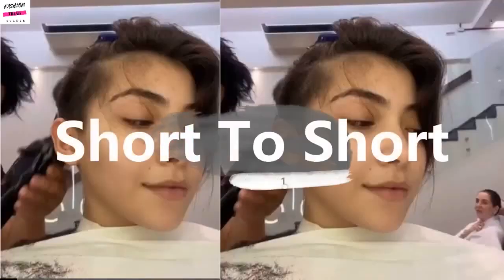This one will feature short to short hair transformations as well as long to short. So let's jump right in. First girl is absolutely stunning, but moving right on to number 2.